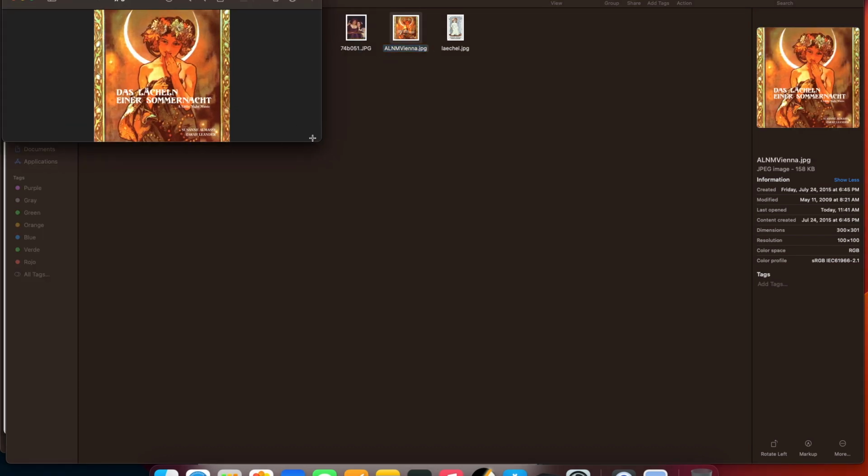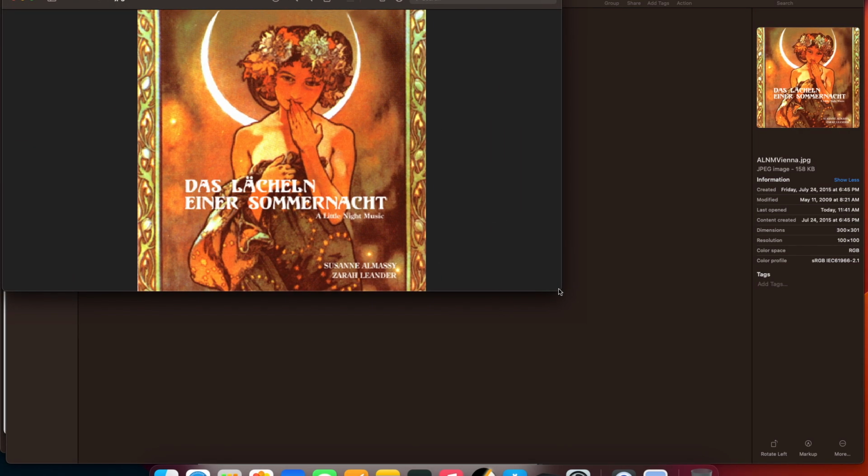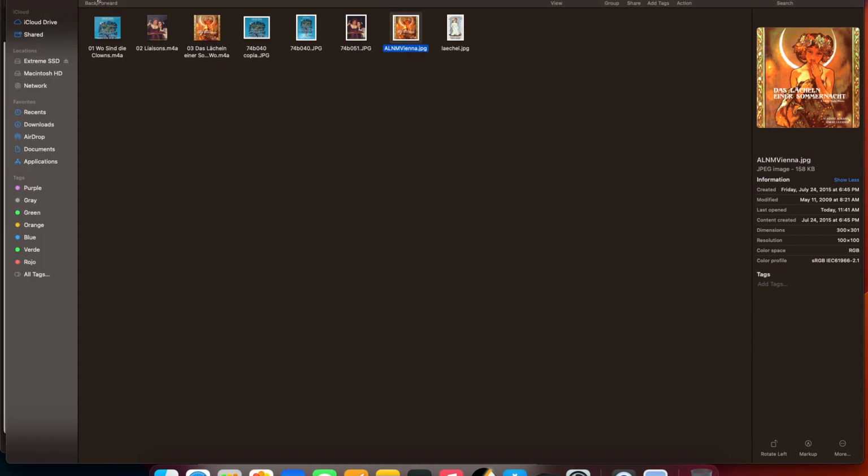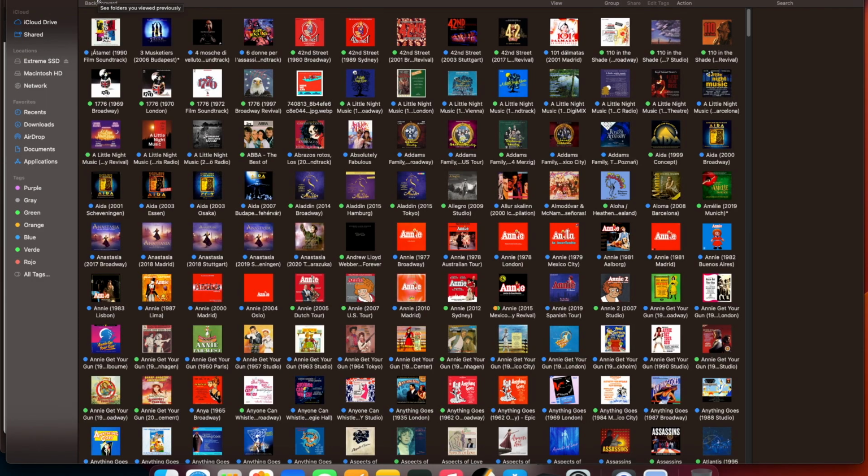This cover is actually the one that's been floating around everywhere. This is not a real cover. This is not the artwork that was used for the Viennese production. So I try not to associate that with the folders that I have in my collection here.